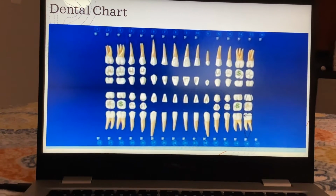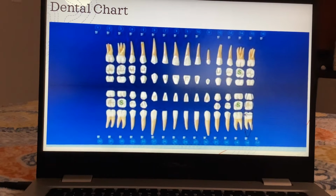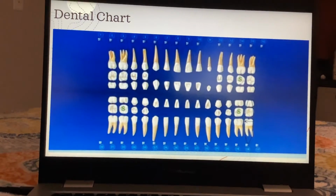His dental chart was actually kind of shocking. He didn't really have any decay. He had a couple sealants placed. And one of his second molars was impacted mesially. He also has a retained primary canine tooth as well.